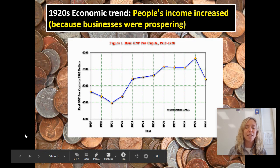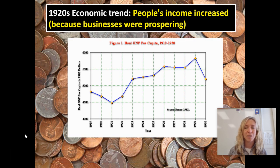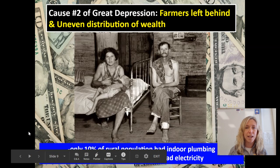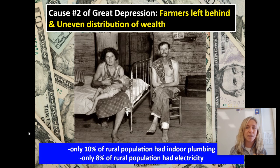Secondly, remember in the 1920s, we talked about how people's income was generally going up. People were making more money. Businesses were prospering as people were buying more things. And again, that is great on the one hand, but remember, we also talked about this last week, that 40% of the country is not partaking in those increased wages. Farmers are suffering in the 1920s as farm prices were dropping due to diminished demand and greater supply. And so there's an uneven distribution of wealth that's going to help contribute to this decade-plus-long depression.